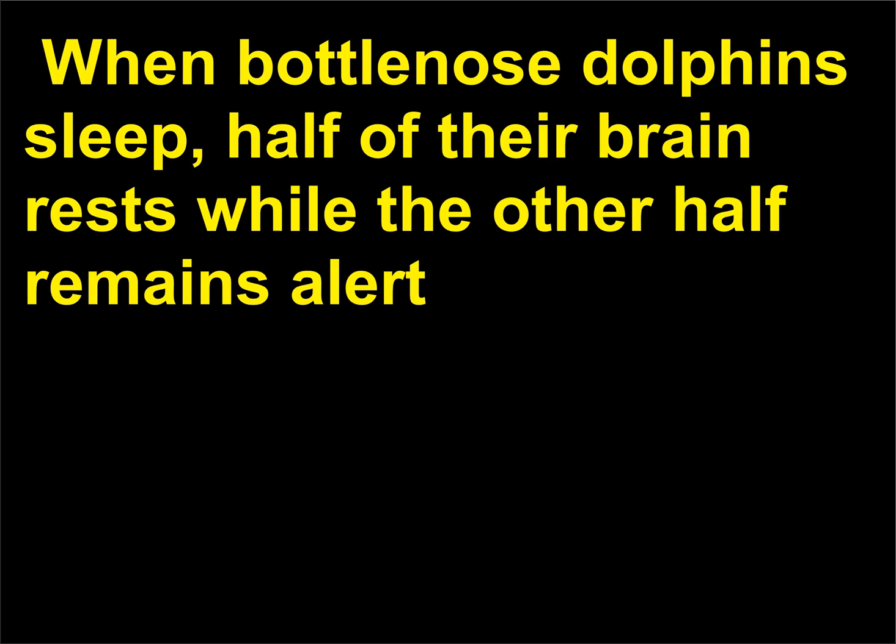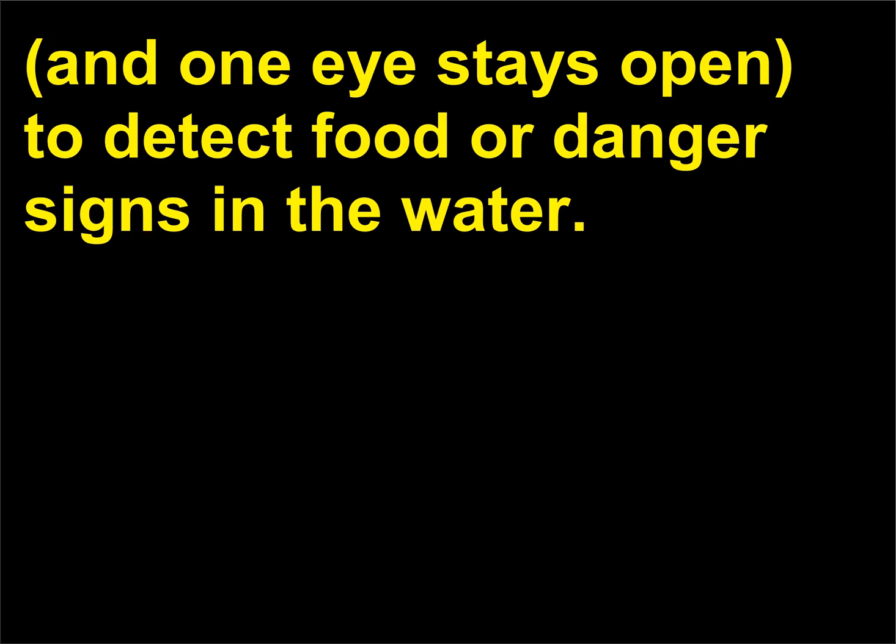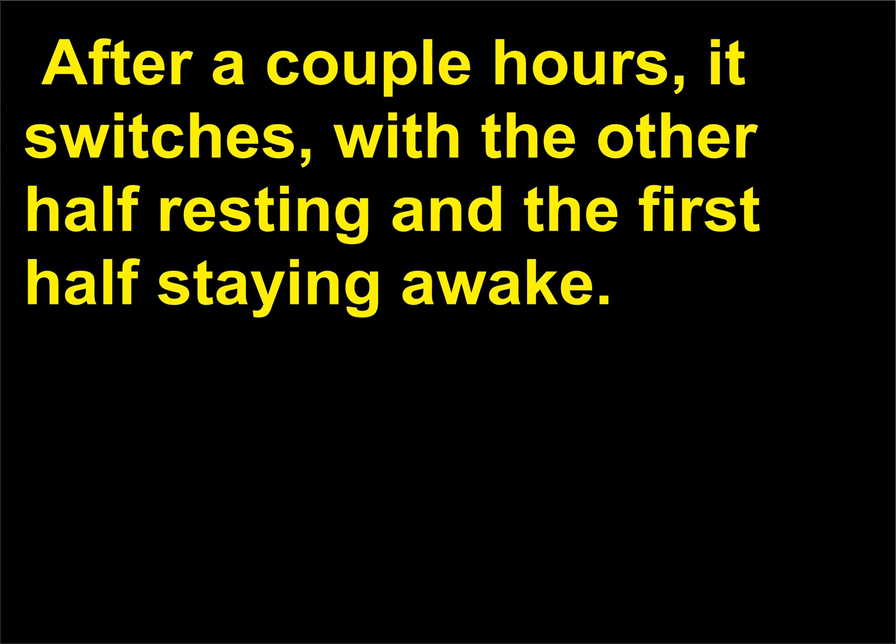When bottlenose dolphins sleep, half of their brain rests while the other half remains alert, and one eye stays open, to detect food or danger signs in the water. After a couple hours, it switches, with the other half resting and the first half staying awake.